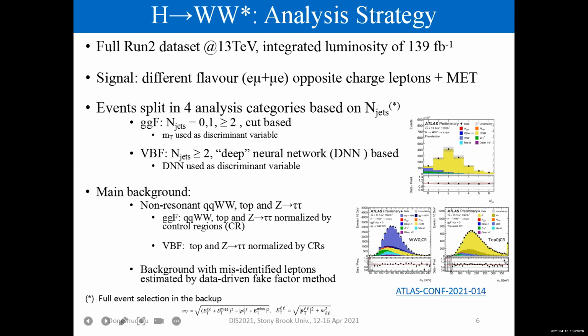and in this analysis, the main backgrounds are non-resonant WW, top and Z to tau tau, and for the ggF, these 3 backgrounds are normalized by control regions, and for the VBF, only top and Z to tau tau are normalized by control regions, and on the bottom right plot is the mT distribution in the WW and Z to tau tau control region and top control region on the right. And for the fake background, they are normalized by the data-driven fake factor method.